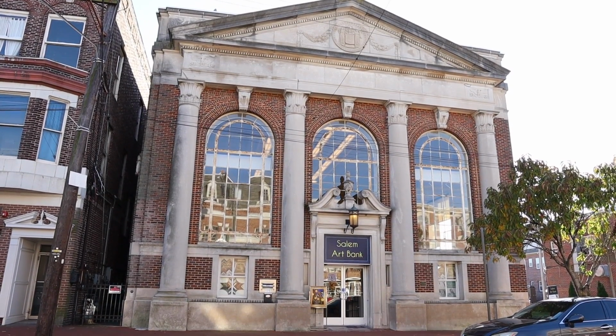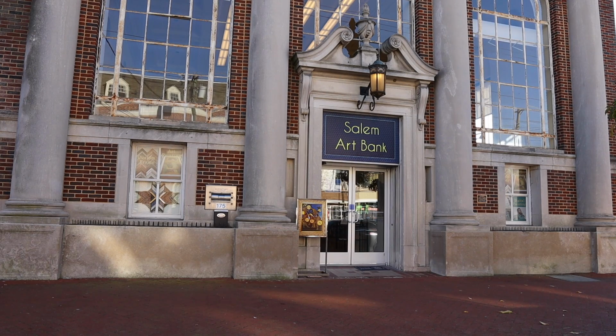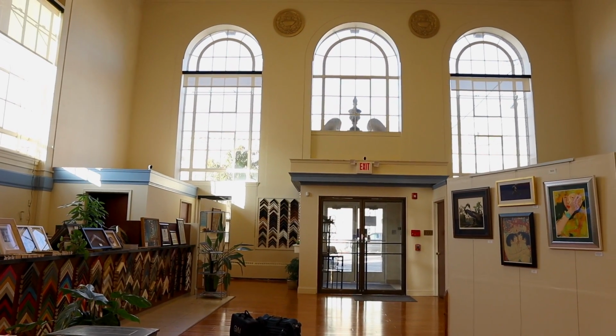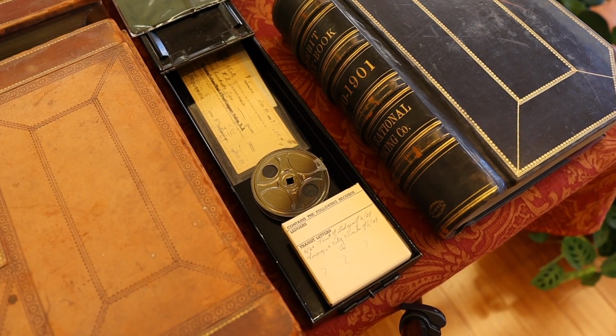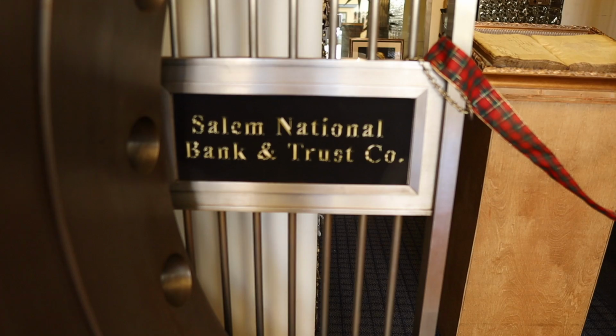Welcome to Salem Art Bank. This is Georgian style, built in 1926 for Salem National Bank and Trust Company by architect Thomas Edward Ashe. In 1954, extensive remodeling was done for modernization, and the bank continued to serve until 1990s. Later, First Fidelity Bank and then Sun National Bank had been here. Salem National Banking Company was the oldest bank in Salem County, established in 1823.